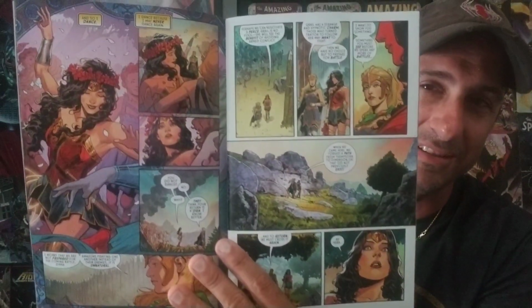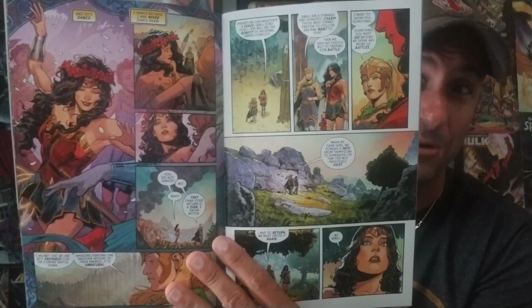All right. Next, we have Wonder Woman issue 75. This is a cool cover. I'm supposing this is Cheetah, I guess. That's the way it looks to me. I thought this one was really neat looking, so of course I had to pick that one up. And this is another book dealing with Wonder Woman, because it's Wonder Woman's title, right?